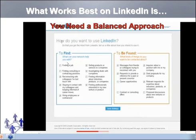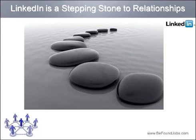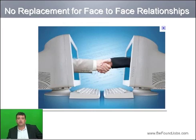So you need a balanced approach. And we're going to learn ways to improve our success on both sides and take our balance up even higher, take our skills up even higher on LinkedIn. So let's start with the "to find" side. The key to utilizing LinkedIn on the "to find" side is to utilize LinkedIn as a stepping stone to offline relationships. There is absolutely no replacement for face-to-face relationships.